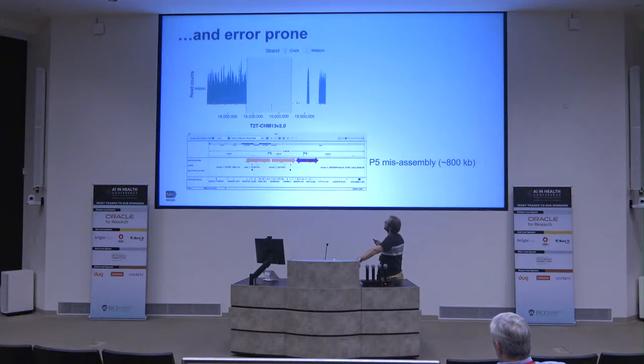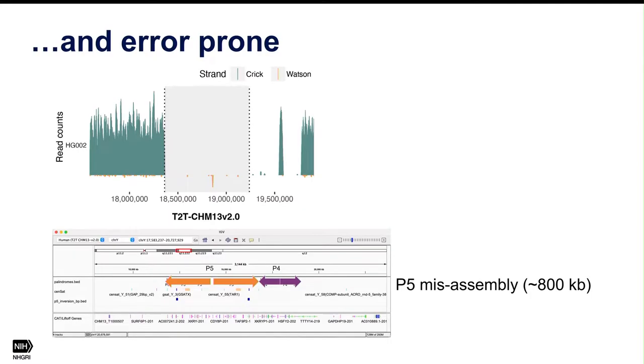And so what we want to see is that all the data should be in this. This is a sequencing type that is strand specific. So if we reconstructed this genome correctly, all the data should be here in the teal color. And in the middle here, we see that there's one bit where it flips and it's on the wrong strand. So this means we've got a large inversion in the middle here where we've inverted a sequence in the reconstruction. And this is about an 800 kilobase region on chromosome Y, which is one of the more complex chromosomes.